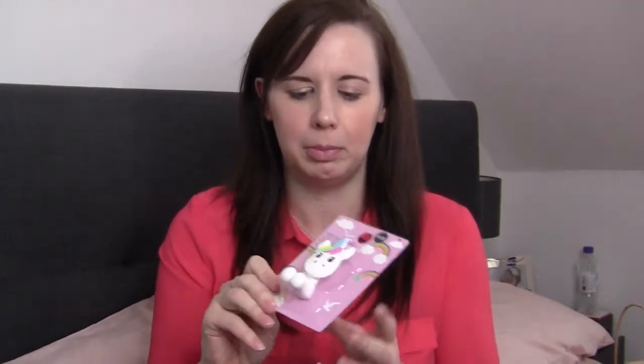Also got this for Olivia. It's a little toothbrush holder. It's a little unicorn toothbrush holder. I thought it was cute to put her toothbrush up in the bathroom. I think it just sticks down, so it'll keep it tidy. And that was 90 pence.